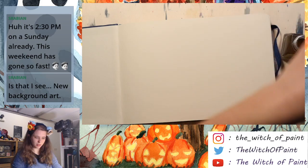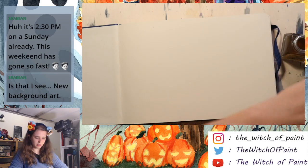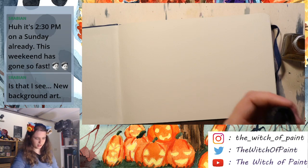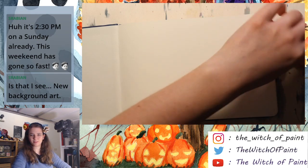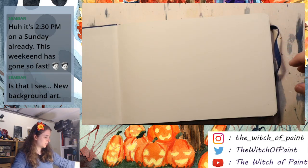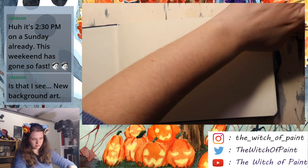These ink pots, I swear. Should have done all this cleaning earlier, but I didn't. And now it's biting me in the back. Right. We're almost done with the cleaning.